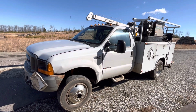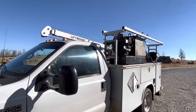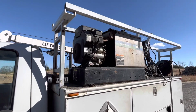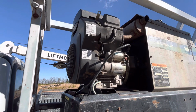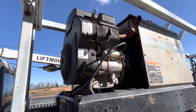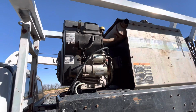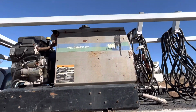We pulled with it. It's got a 5K Liftmore crane. My pride and joy is this Wellmark 225. It's been a really great machine. I got it with like 700 hours on it. It has the CH23S 23 horsepower Kohler. It's like 670 cc. We've used this to run our house. I've done quite a bit of arc welding with it.